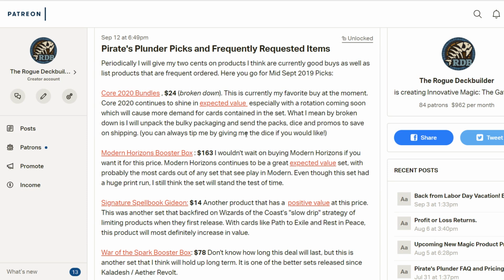They're heavier. I don't know if they're necessarily heavier. They just don't fit in flat rate boxes, and it is not worth it to buy a bundle and have it shipped to you. You end up paying so much, like $8 to $10, I would say, or even more sometimes for a bundle, depending on where you're at, which is over a third of the price of the bundle at that point.